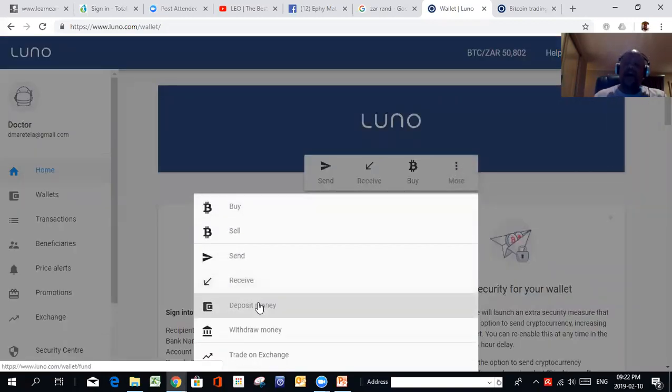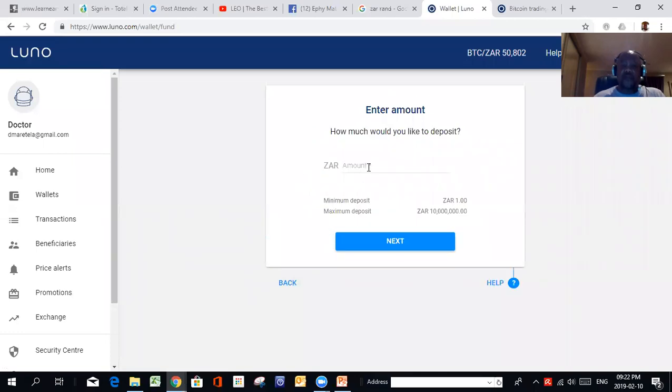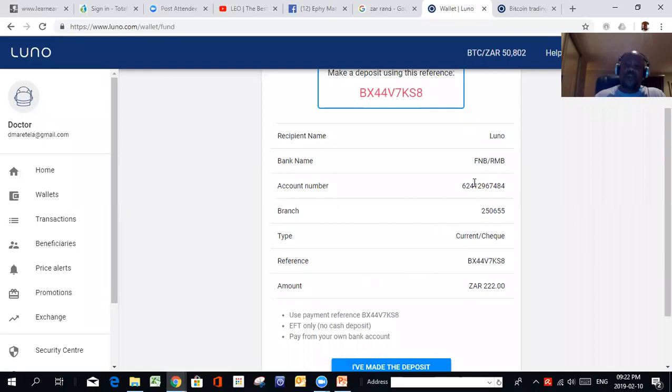Maybe you are using Capitec, or you are using Investec, and all you need to do is choose bank transfer with another bank. You put in your amount, and when you've put in your amount, look at what it does. It literally defaults to an FNB account, and your reference is still the same. So this means you will be moving money from your Capitec or your Investec or Old Mutual, whatever bank you will be using, into FNB.